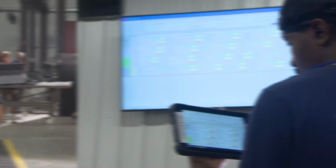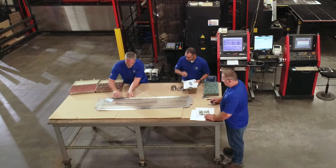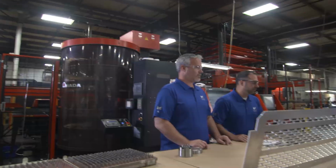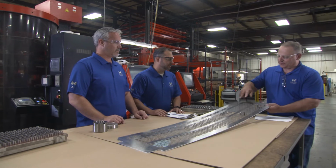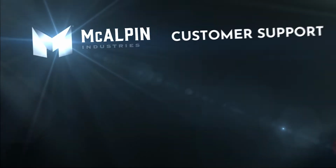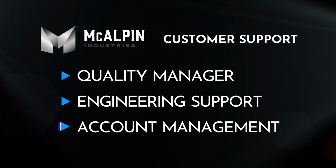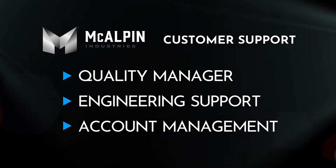at their workstation. Often our customers will come to us with a challenge, and this is where McAlpin Industries shines. Our project management, our collaborative approach internally really offers great solutions to our customers. We provide you with a quality manager, engineering support, account management, so we're an extension of what you do.